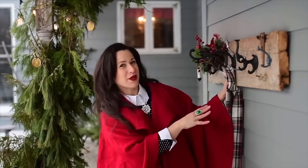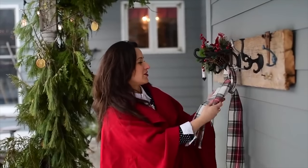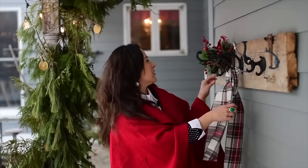This is our rack where we hang our sun bonnets and gardening hats in the summer, and I just found a scarf at the Goodwill and some greenery, and it's just a beautiful welcoming entrance. I'm gonna take you up front really quick and show you this fabulous vintage Merry Christmas sign that's from an old department store rooftop, and then we'll go inside for the house tour.